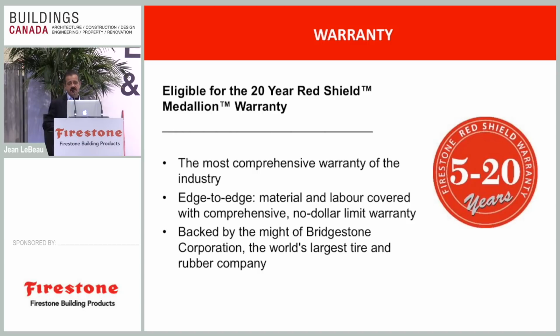For the warranties, you can get a full system warranty on this particular system anywhere from 5 to 20 years. There are other systems out there that can be warranted for up to 30 years. This particular system can be a full system warranty, material, labor, and workmanship, for a full 20 years.